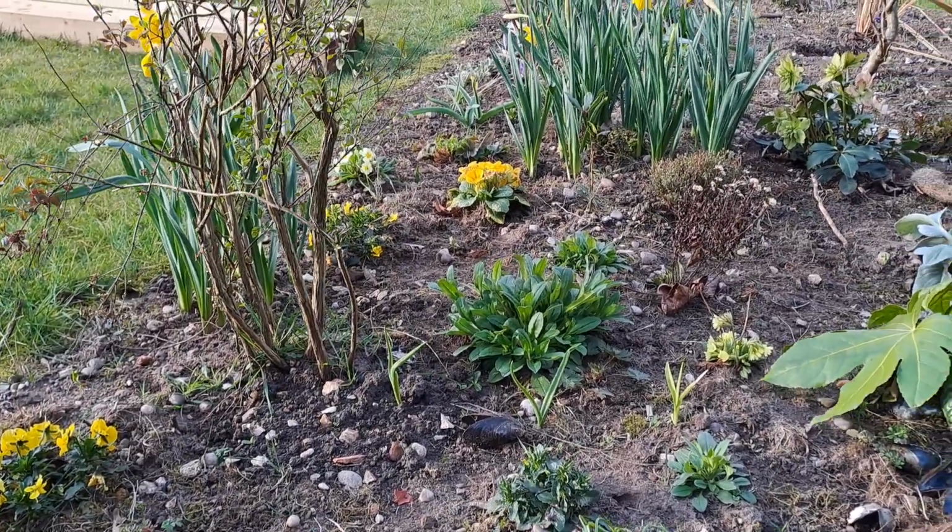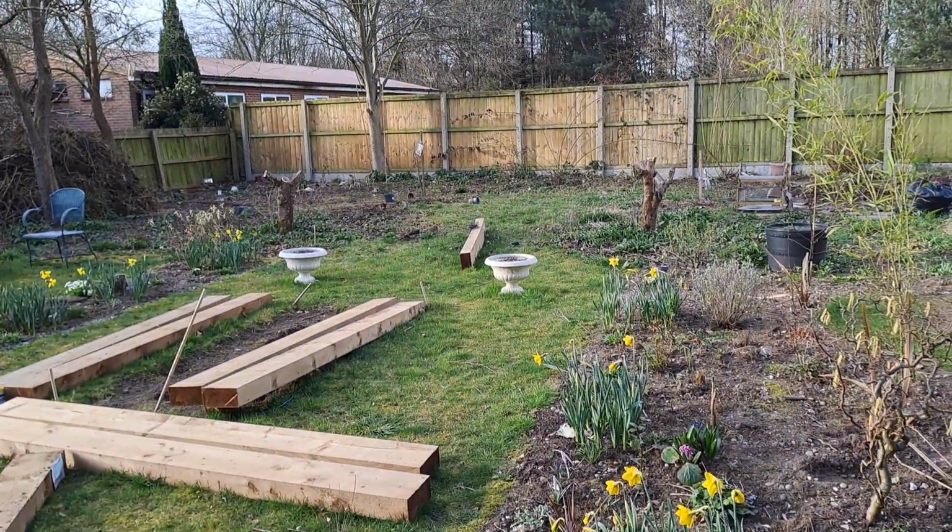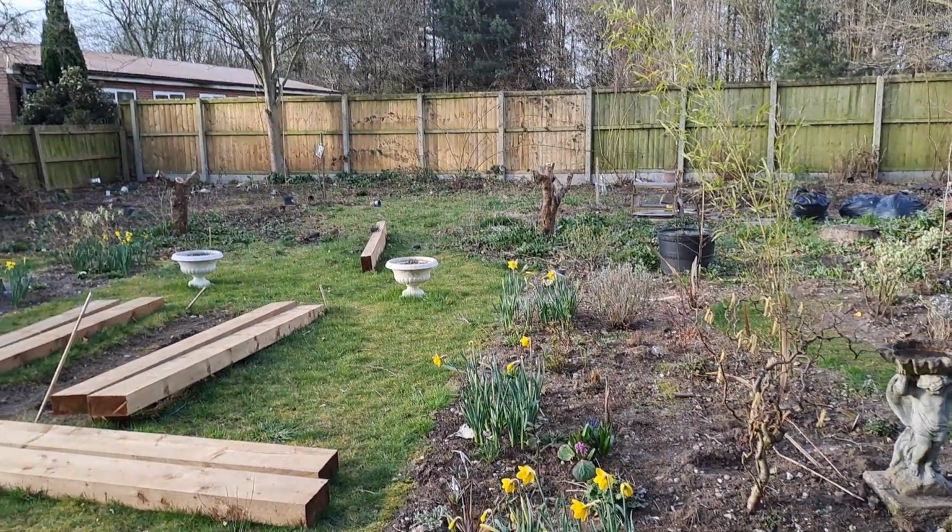There we go. Right. So that's the way the garden is at the moment. It's nothing like as warm as it looks, so I'm going to finish there.